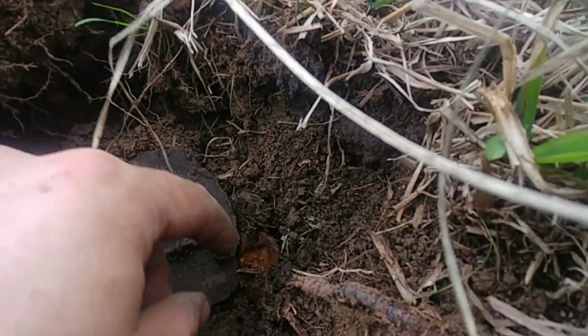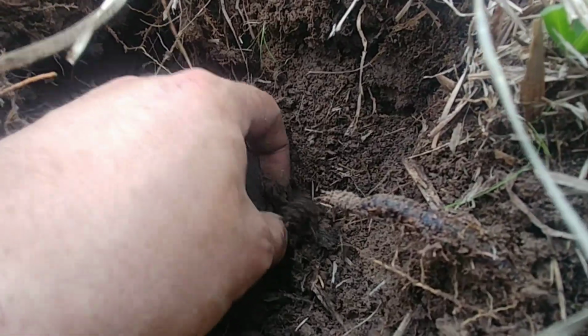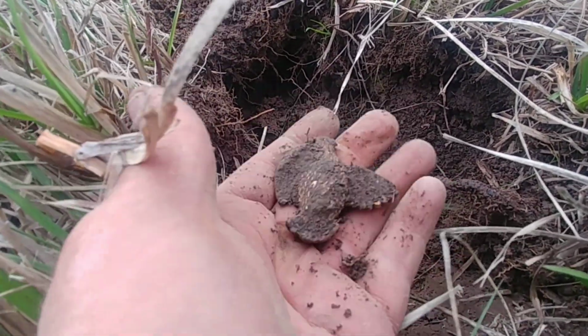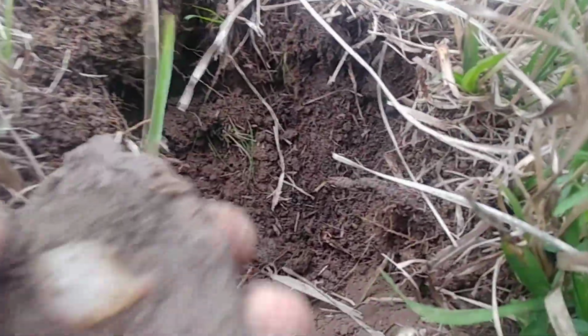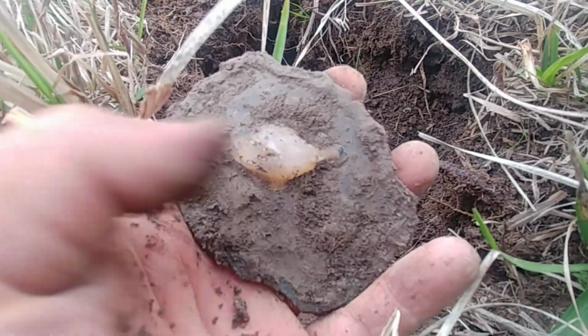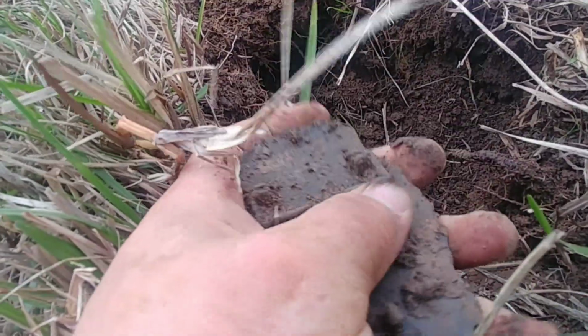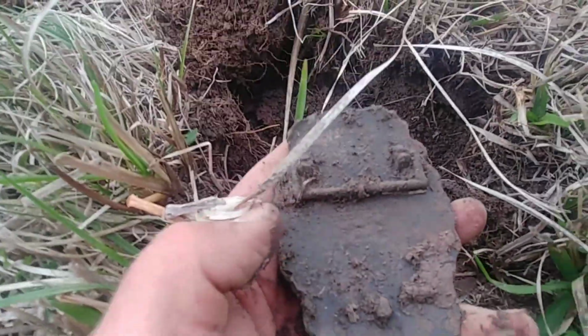Okay, you know, I was on my way out and I dug that bullet about 5 minutes ago, and I just popped out a buckle. Pretty modern, but it's really neat. It's got some type of decal or something that fell off the front. Is that an owl? Is it an eagle? And then the buckle itself. Wow. Definitely not from the Civil War, but a buckle's always cool.